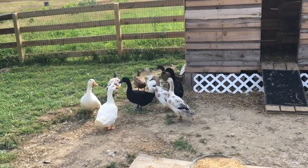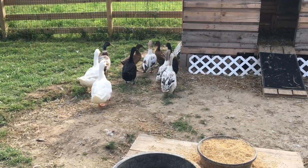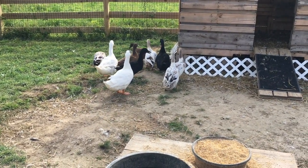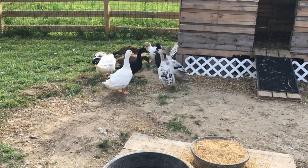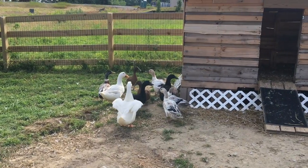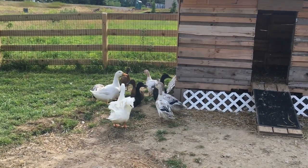But the ducks have been doing great. They are definitely kind of skittish, all of them. I didn't think all of them would be kind of skittish. The ones that were injured before are fine. The one that had the gimpy leg, she's fine. She's the one there, kind of in the back. It's hard to tell. In the back closest to the fence.